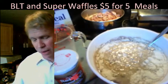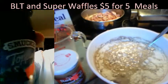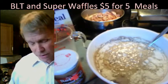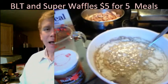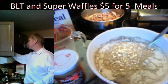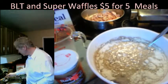This particular product, Smucker's, I got this for 99 cents. It's blueberry topping. I will be eating that. That does have high fructose corn syrup in it. But that predates 2010. There was a time when I didn't care. And now I'm realizing you need to care. So I'm still going to eat it. It'll be a really nice syrup when I get around to it.